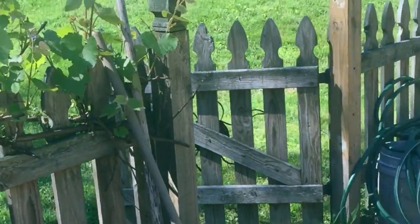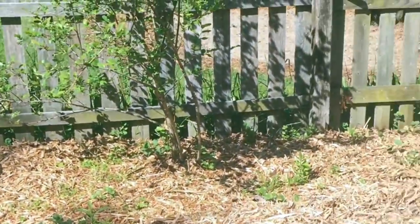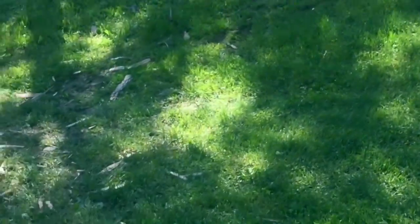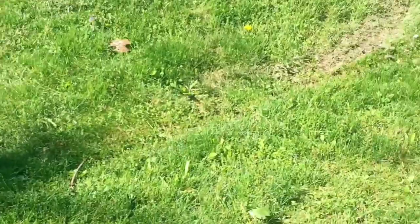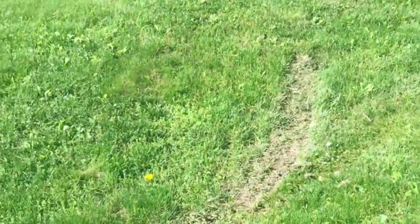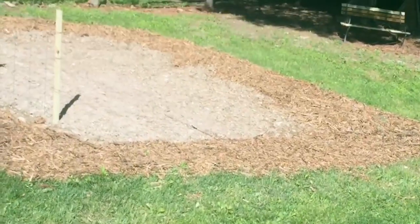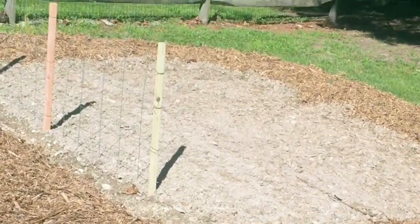When it all settles down, decomposes, we'll add more compost, and we have plenty of that. We have rabbit manure, we have goat, we have chicken, we have a ton of stuff, and horses, we got lots of horse manure. So this is going to be our garden this year.